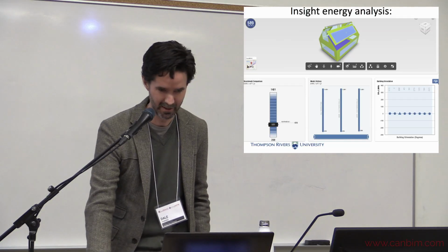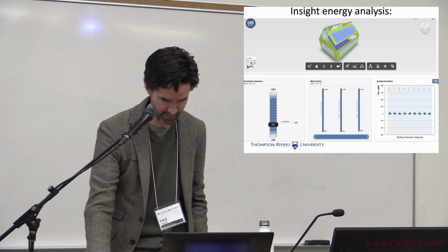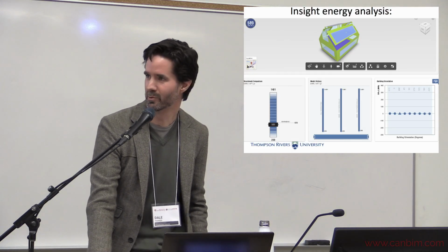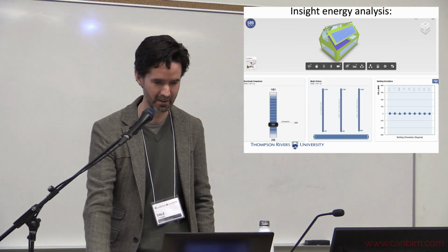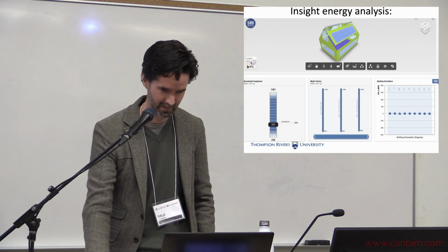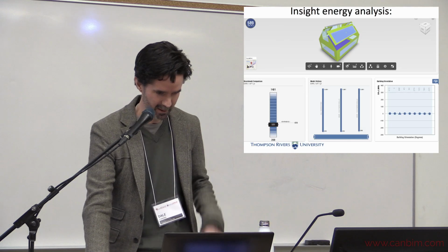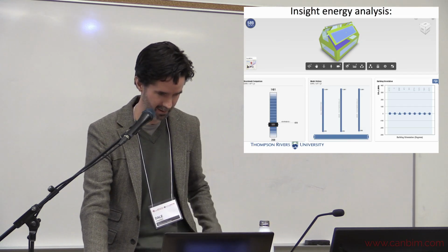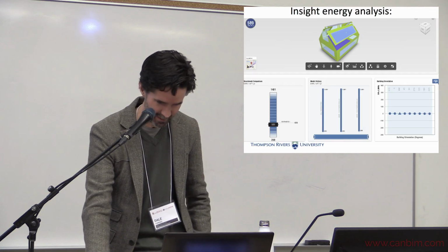But see, that's 486 kilowatt hours per year per meter squared. But then I change it to a heat pump, drops down to 241. So you can see certain things make a really big difference. And other things, surprisingly, don't make that big of a difference. I was looking at the windows, for example. So you can look at window amounts. So say on the southern wall here, I can change the amount of glazing.